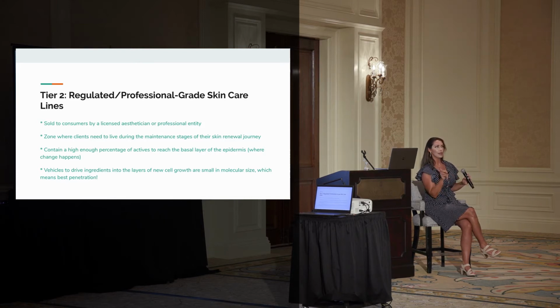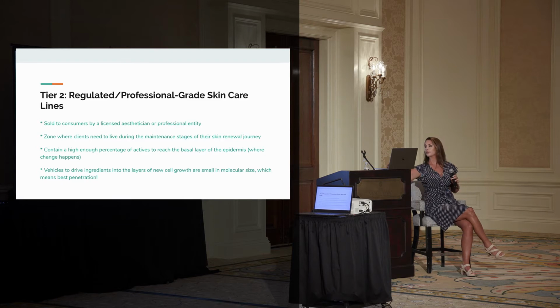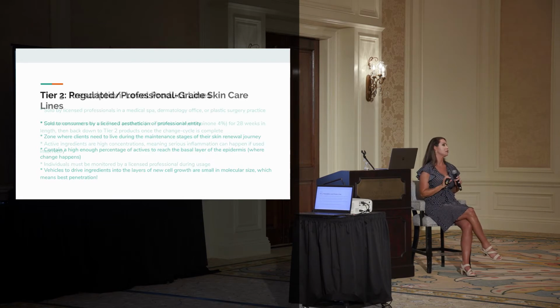Okay, so a quick definition of tier 2, it's where people need to live, and it's also going to be a higher percentage of active ingredients. And the vehicles are going to be what size? Big or small? Small. To then do what? Think about Lamborghini one more time, where it delivers down to that basal layer to produce that change. We're all good? Perfect.